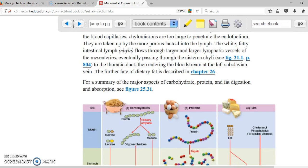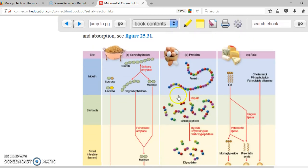Again, I think that's one of the main concepts. Maybe looking at this table is going to give you a better idea. Again, carbohydrates, proteins, and fats. And don't forget that we also have nucleic acids, and they are going to be digested mainly by the enzymes of your pancreas. Again, take a look at this figure and maybe it will give you a better idea how these different nutrients are going to be processed at the level of your intestines.